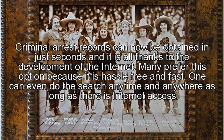Criminal arrest records can now be obtained in just seconds, and it is all thanks to the development of the internet. Many prefer this option because it is hassle-free and fast. One can even do the search anytime and anywhere as long as there is internet access.